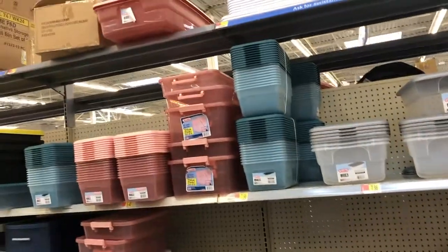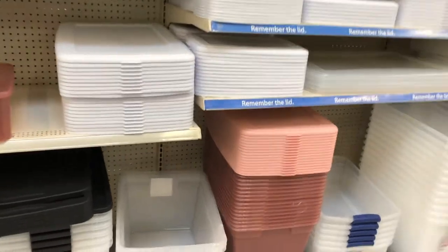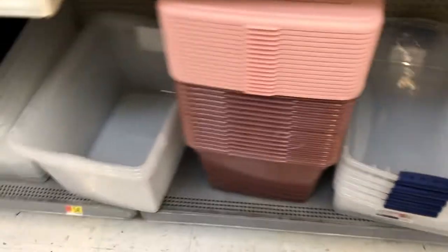Yeah. Alright, y'all. So, I'm back on this aisle. This is the only blush, like, rose gold thing they have. So I'm thinking I'm gonna get just two of these. I think they're on sale for $5.48, so that's not bad. I just need two.